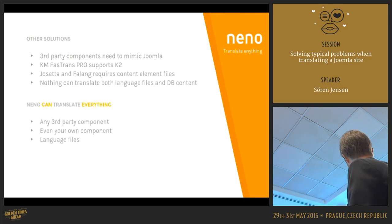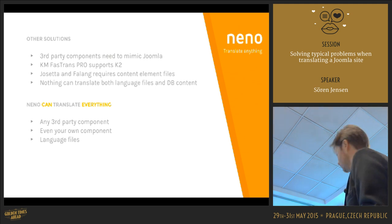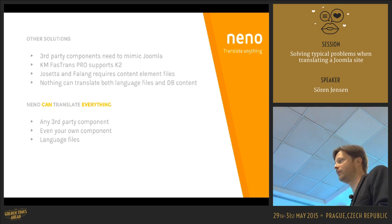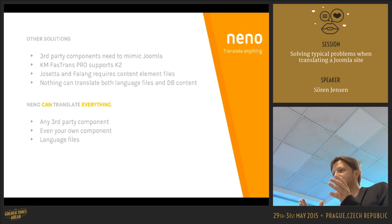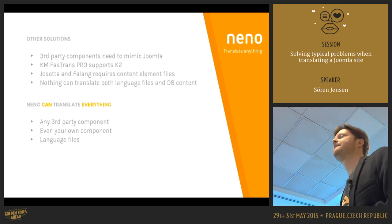Except for Neno, of course. It can translate anything. We can translate any third-party component. You install it, and it doesn't have to have any configuration. You could have built it yourself using Component Creator, obviously, or you don't have to. Natively, it will just support it, because the way we look at it, we just look at the database tables and parse the content from the database tables. And we also support translating language files.